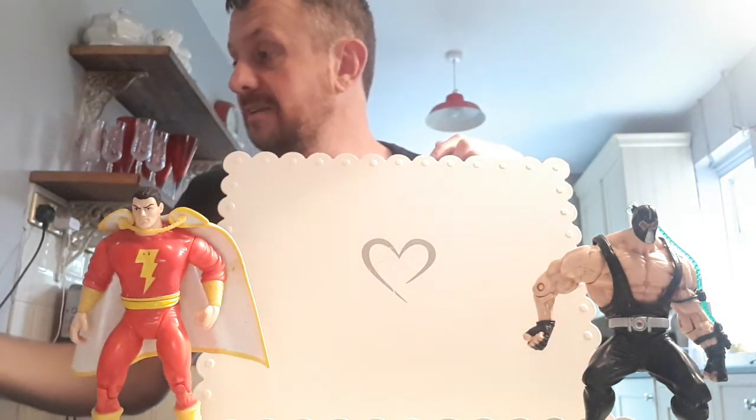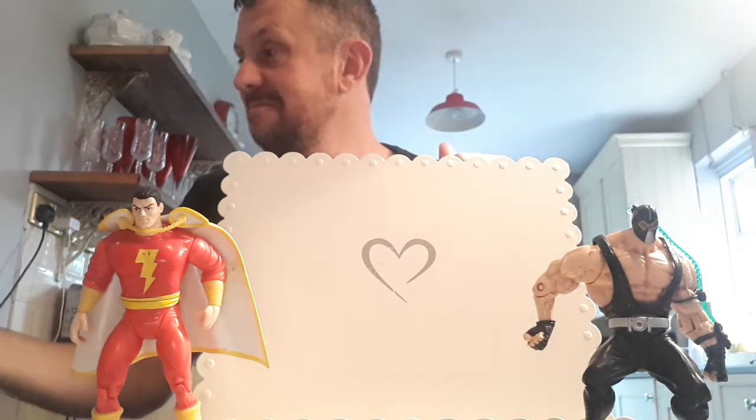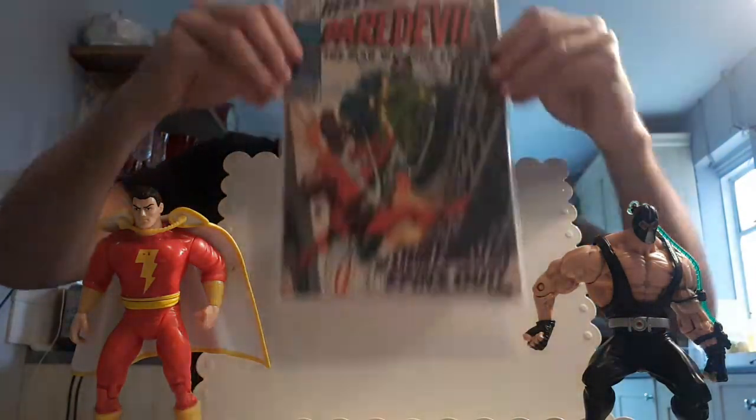Up next, this is low grade. I've even stuck the cover back on, which is something I never do, with some tape. But I cleaned it up a bit. I only paid £1 for it. First appearance of Stuntmaster, and that is Daredevil, issue 58.